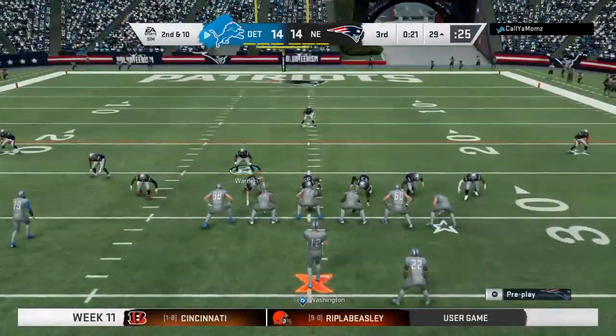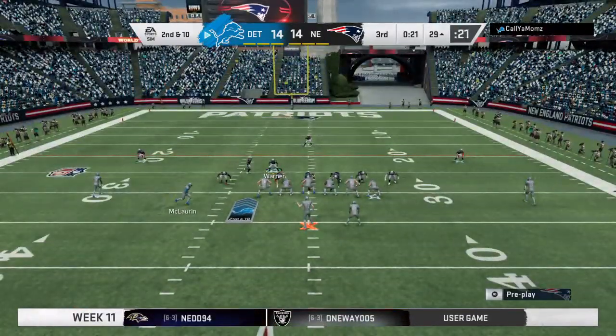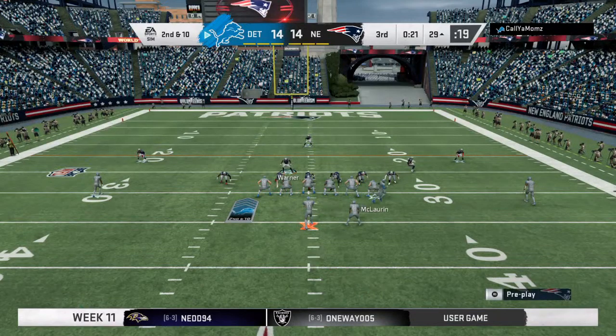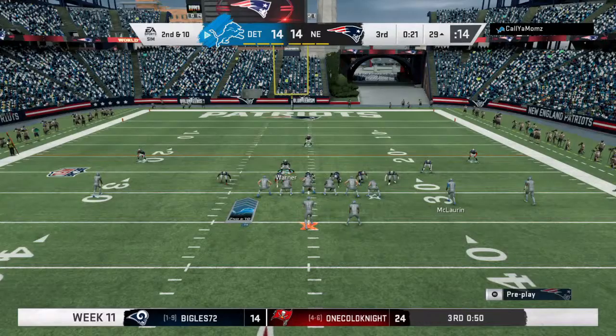Ready. 18 Gator. 56. 56 to Mike, boy. 56.